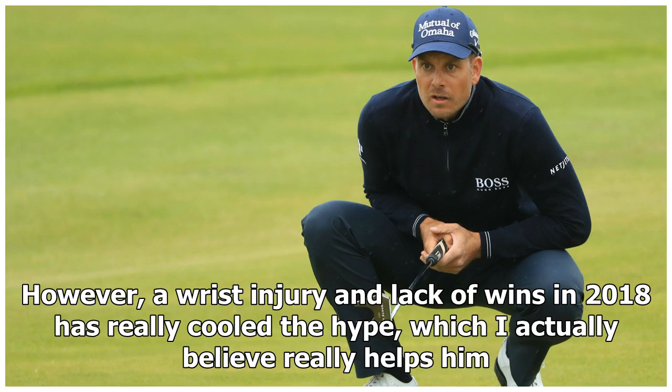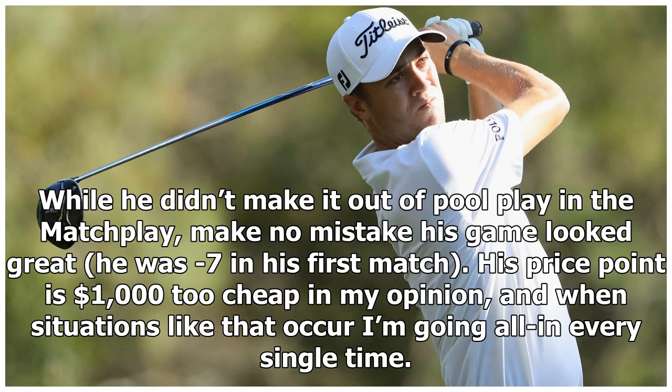However, a wrist injury and lack of wins in 2018 has really cooled the hype, which I actually believe really helps him. While he didn't make it out of the match play, make no mistake, his game looked great. He was -7 in his first match. His price point is $1,000 too cheap in my opinion, and when situations like that occur, I'm going all in every single time.